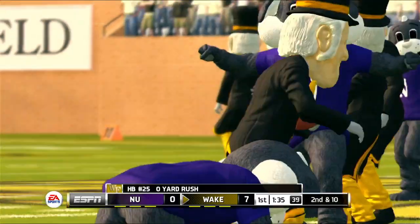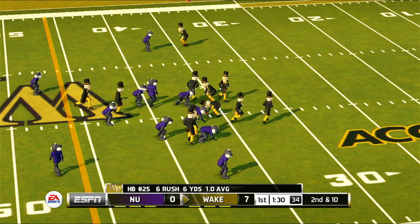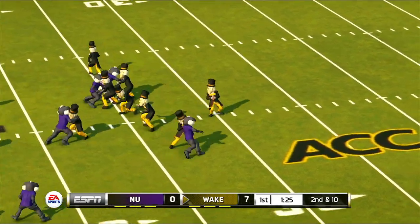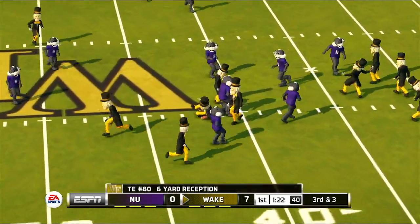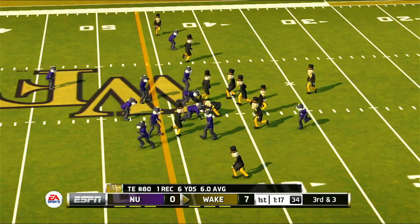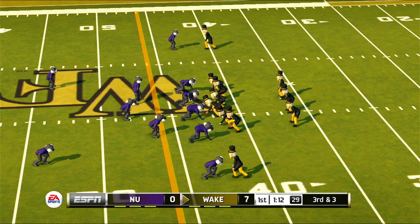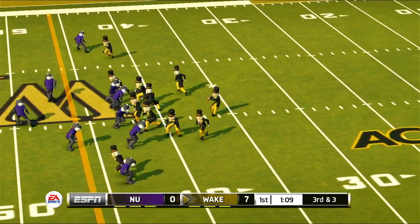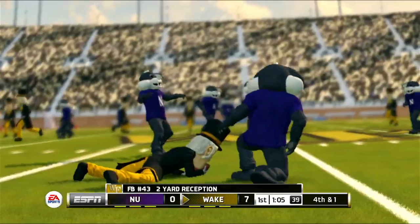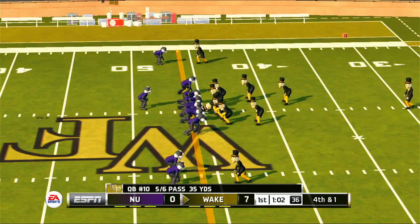He fights forward to about the 36. Gain of 1 on the play. That makes it 2nd and 10. Wake Forest is up a score. Throws complete and he's stopped immediately. That makes it 3rd and 3. Clears it out to the right to the halfback. And he's tackled right away. That's good for 2 yards. That'll bring up 4th and 1.